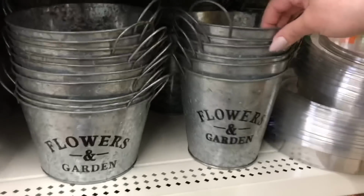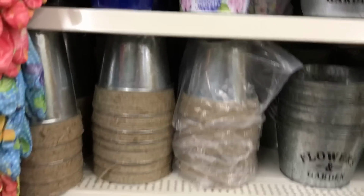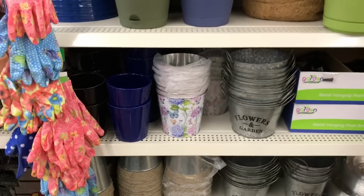They have these two options. This one's taller, this one's a little more shallow and wider, depending on what you're doing with these pots.